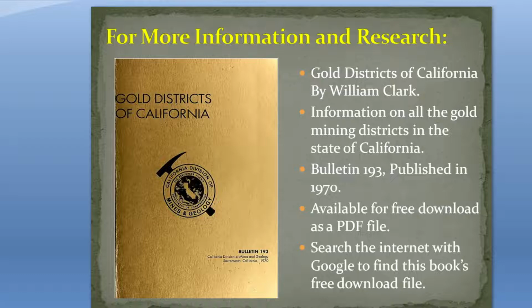Now, if you want to learn more about the gold districts of California, you want to study up on this, do some research and get more information, what I would recommend to you is that you download a copy of this Gold Districts of California. It has information on all the different gold mining districts in the state, not just Southern California, but Northern California too. It covers all of them. And it's designated as Bulletin 193 and was published in 1970.